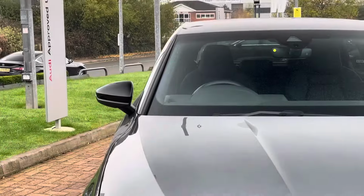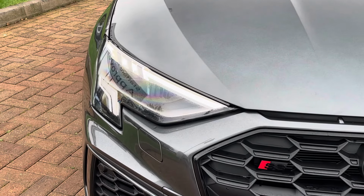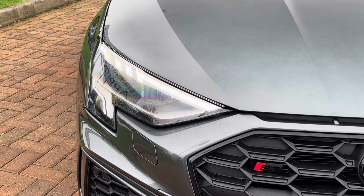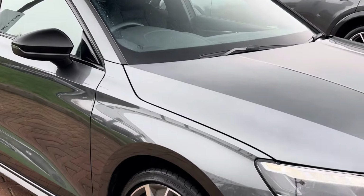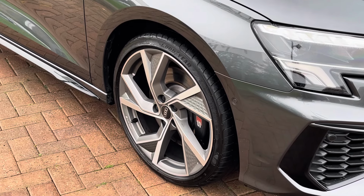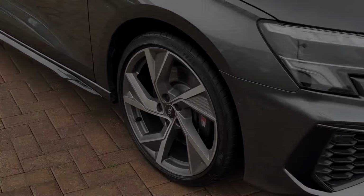Now moving towards the front of the vehicle, we find these fantastic LED adaptive headlights which are perfect for visibility in every weather condition, and just to the right of that you do notice the S3 badging in the gloss black. Moving down towards the alloys now, we find these exceptional 19-inch 5-arm structured diamond cut alloys, and they do really complement that lovely grey paintwork.